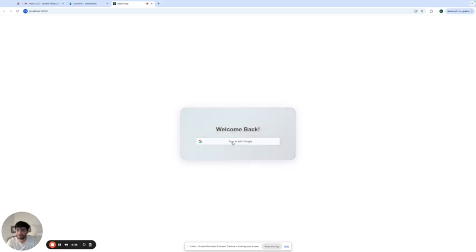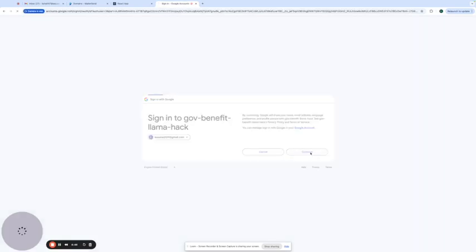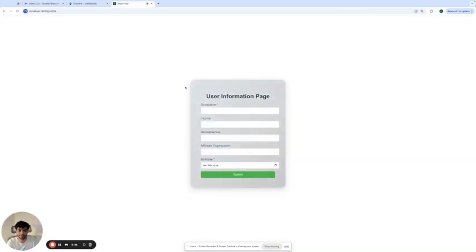So as we can see, once we start the website, we are greeted with a welcome page and we will log in with our Google credentials here so it's easier for us to access the website. Once the credentials are successfully checked, we are taken to the user information page where they ask for basic information. So let's say I am a student, I am having an income of $10,000. Demographic, I am Indian. Affiliated organizations, student org at ASU, and then my date of birth.